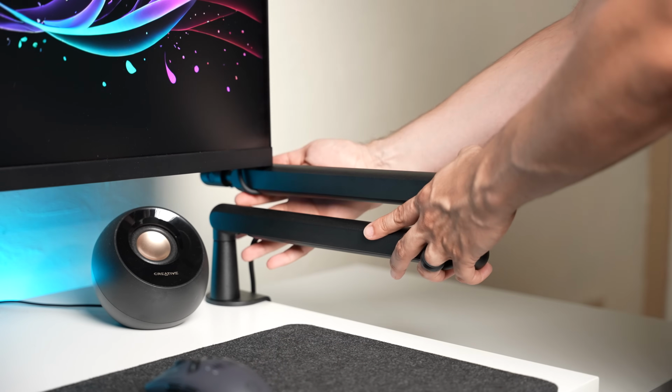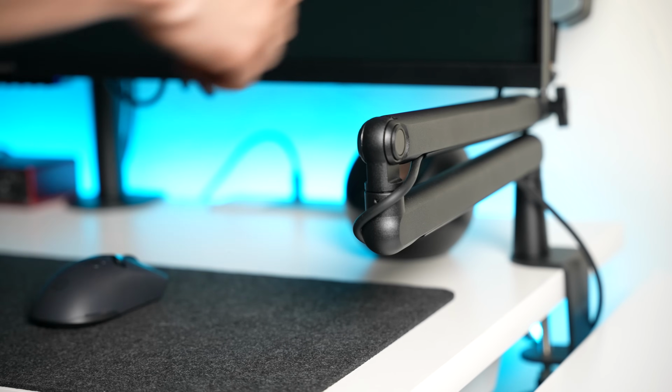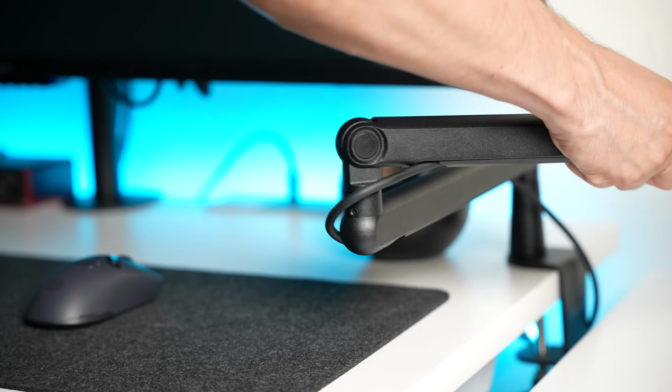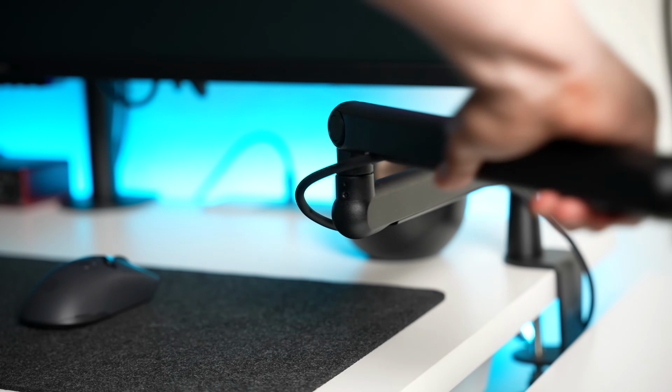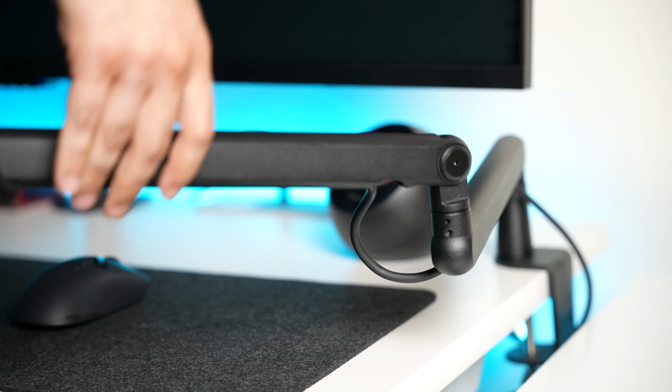So when Kevin's not using his mic, he can simply keep it out of the way for a clean and simple look. But when you're not keeping your microphone out of frame, it's also great for getting it into the perfect recording position, thanks to its quiet and wide range of articulating motion.